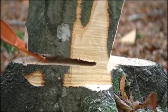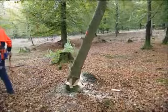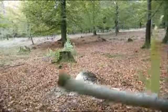The breaking bar is a felling tool for smaller trees. It prevents the tree from falling in the wrong direction and from pinching the blade while sawing.